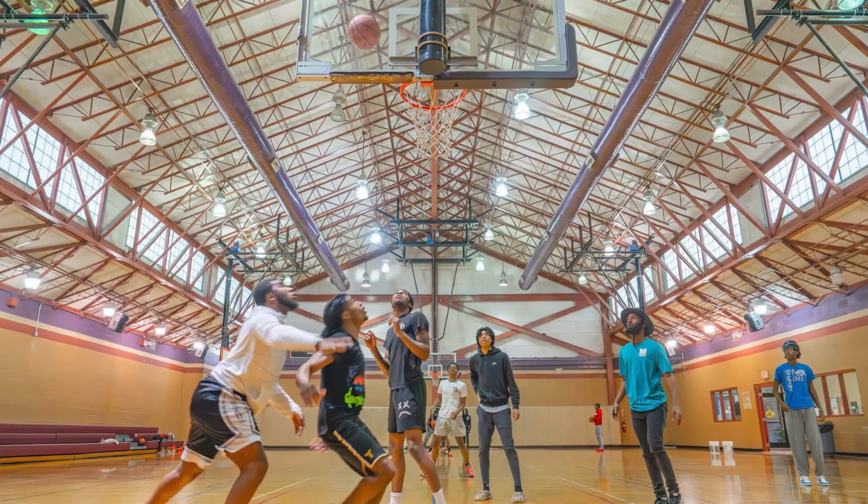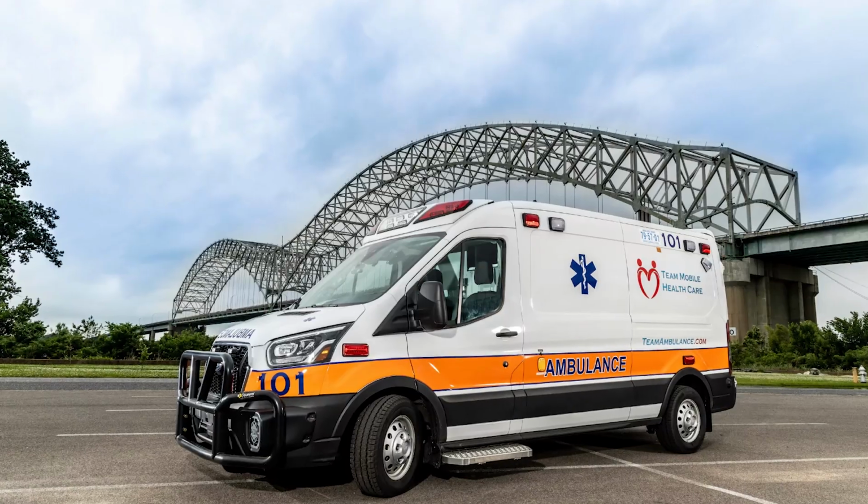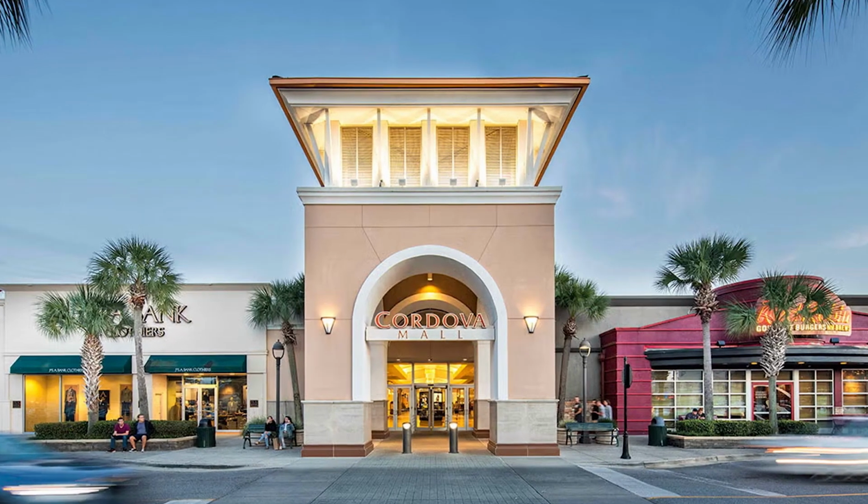So since Cordova is not an incorporated city, it doesn't have its own local government, so they're going to rely on the services of Memphis. Memphis Police Department, Memphis Fire Department, ambulance services, those kinds of things. So your response time could be a little slower depending on what's going on around the city of Memphis at the time. But on the flip side, Cordova has lots of energy, lots of young professionals, lots of shopping. There are some major hubs there.